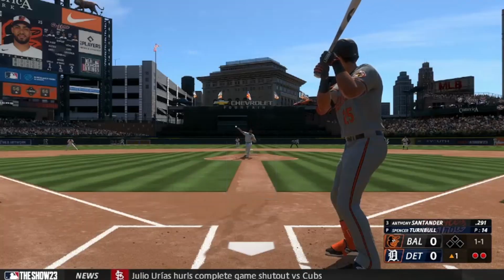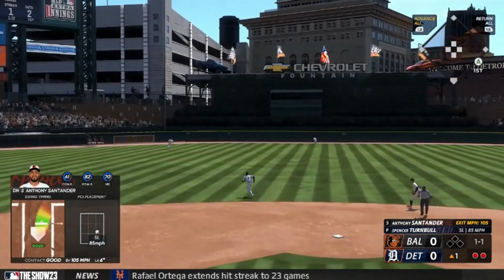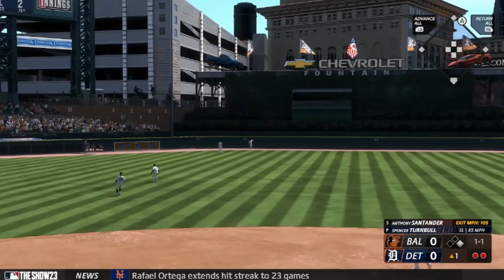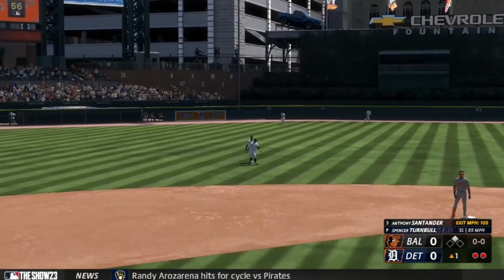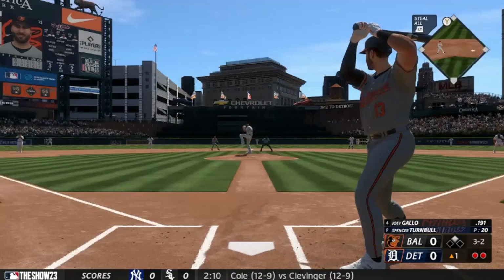Anthony Santander, Tony Tater's up, and Tony sends that one up the middle. That's going to be into the left center field gap. That rolls all the way to the wall, and Anthony Santander ends up at second base with a 2-out double. Beat the shift and everything right there. So, a good piece of 2-out hitting right there, his 32nd double on the season.